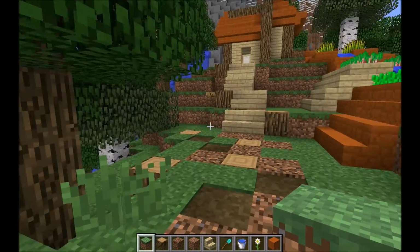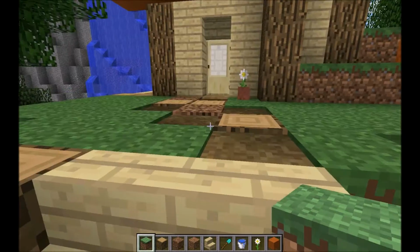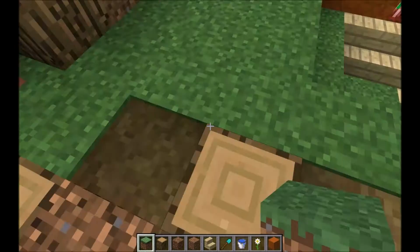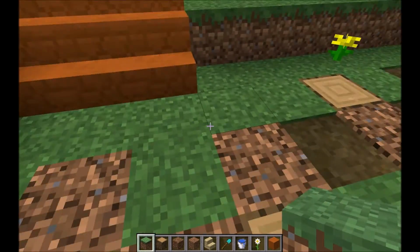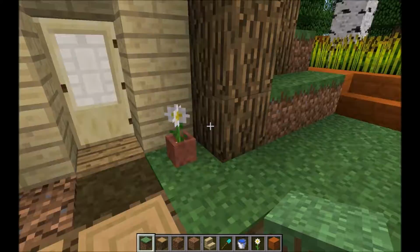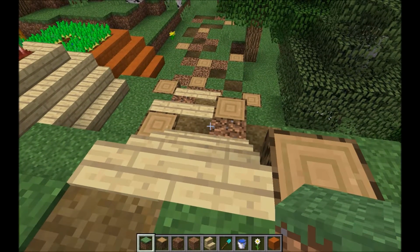If it weren't for the house being made out of birch, I don't think I would have used birch stairs because they just don't seem to go very well with the rest of these. Well, maybe they go, they're just a little bit bright, maybe. I'm not sure if I should change them out or if they look good. Maybe I'll try some oak stairs right here and see if that makes a difference.